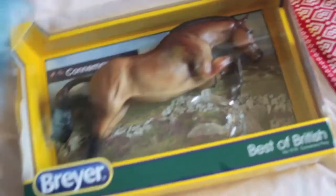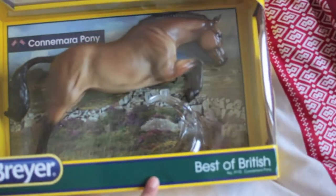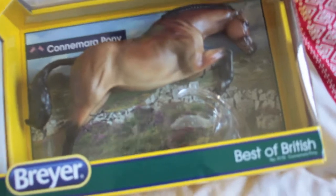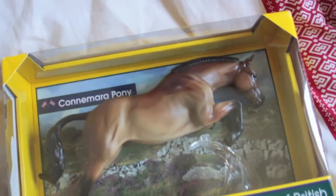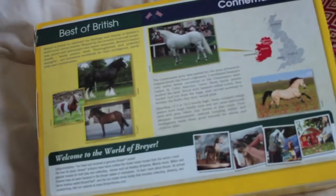Okay, so here he is. It's on the Newsworthy mold, and as you can see at the bottom, it says Best of British. So I think you can only get this one, this guy here. I think he's adorable. Anyway, I shall attempt to get him out of the box. This may take some time. Oh, that's quite cool.